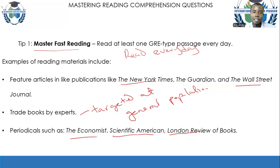So master fast reading by reading every day, and read the type of materials you are likely to find in the GRE test. That is our first tip.